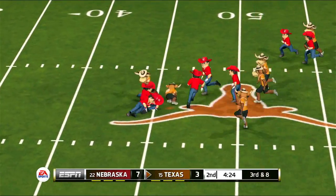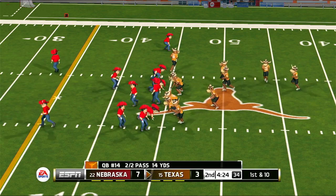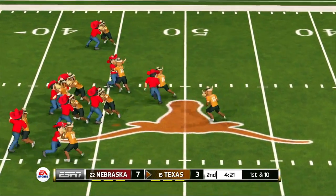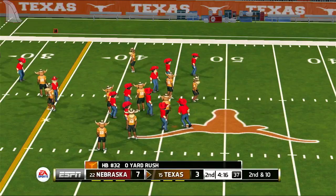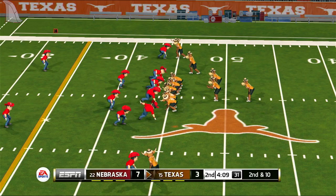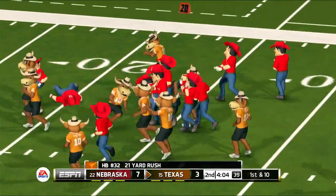Gets it. He's in space. He is such a reliable target. You throw it anywhere near him, and this guy's going to get his hands on it and make a catch. He makes it to the 45-yard line. He's at the 30, makes it out to about the 23.